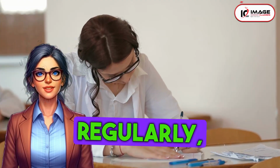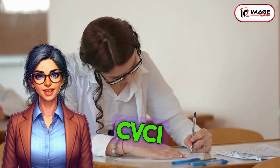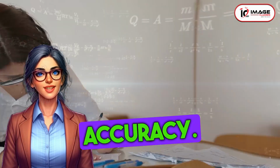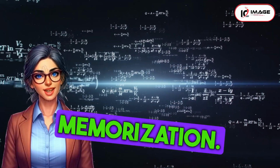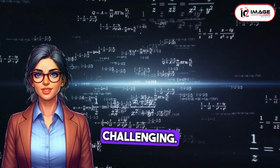Practice regularly. Solve sample papers, previous year's question papers, and CBSE practice papers. Practice time management during exams to improve your speed and accuracy. Conceptual understanding. Focus on understanding concepts rather than rote memorization. Seek help from teachers or classmates if you find any topic challenging.